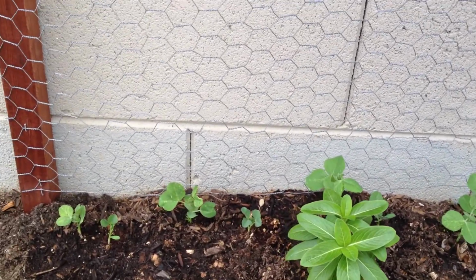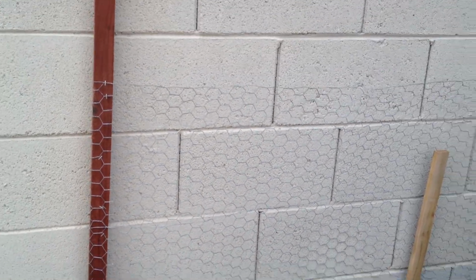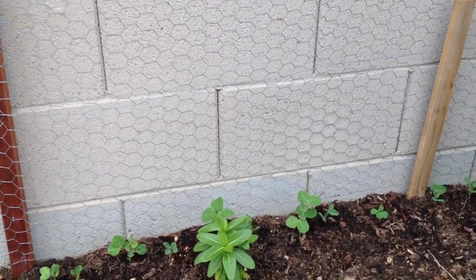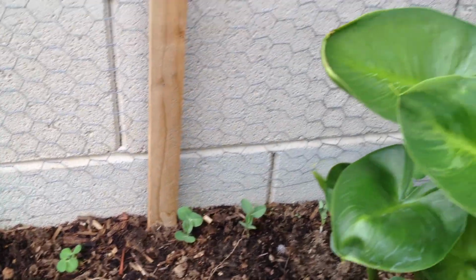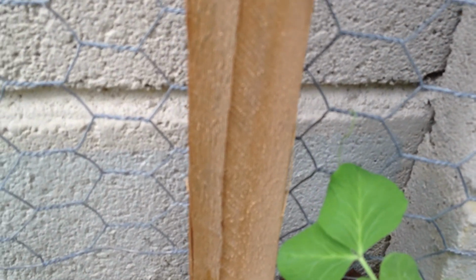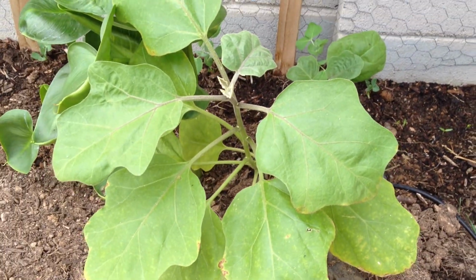put all of our snow peas here along the back wall, and I transplanted a bunch of them that were in a different container, and we built this little chicken wire thing along the back wall. We just did that this weekend and they're actually starting to grab onto it. I don't know if you can see that or not, but wrapped around. So that's exciting. Our eggplant here is doing really well.